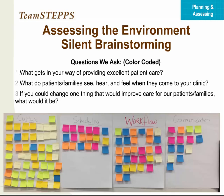And then we have them anonymously write down what is it that gets in their way? What do patients and families see, hear, and feel when they come into the clinic? Another question, if you could change one thing that would improve the care for your patients, what would that be? And we have about 6 questions that we ask them and have them put them on different colored paper.